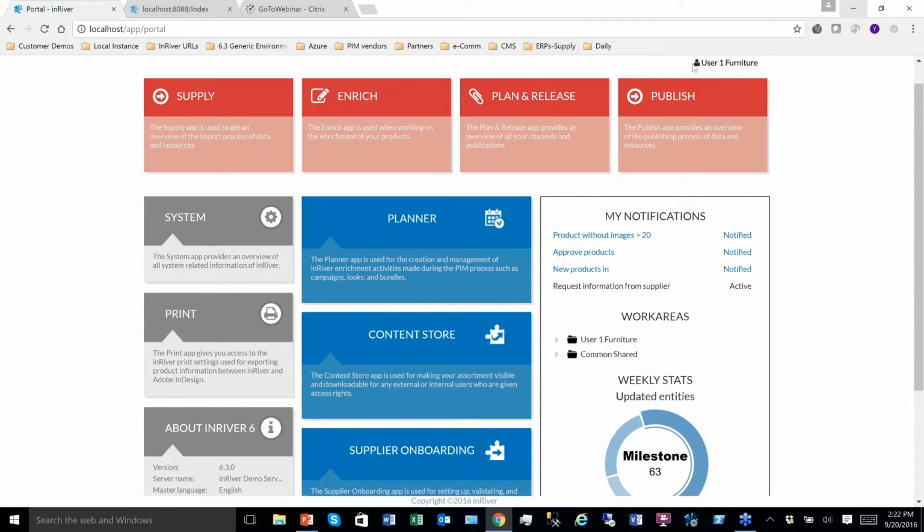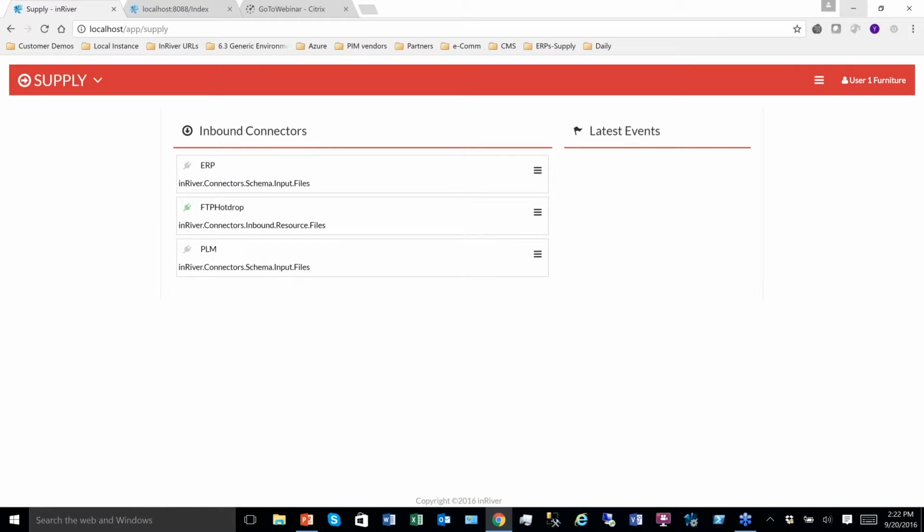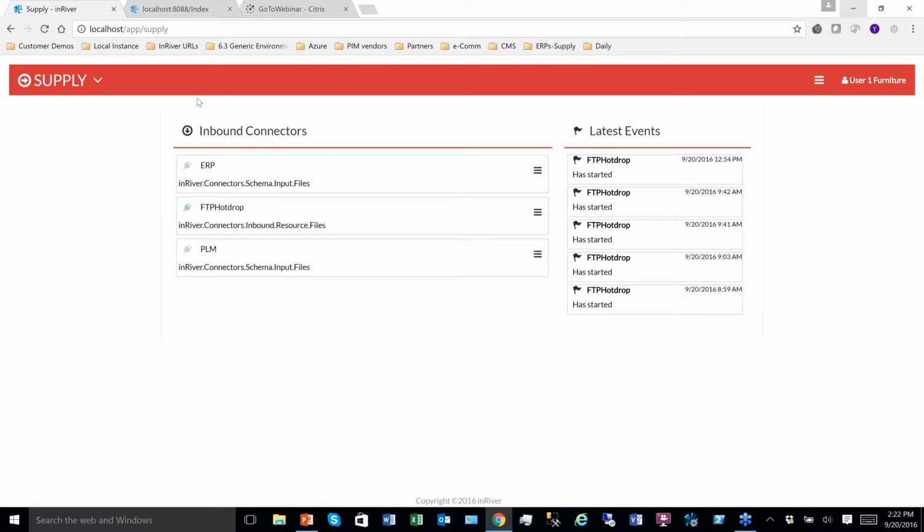So let's focus on the 4 core apps, and I'll spend most of my time on the Enrich app, which is where everything happens. On the supply side, I'll quickly click on it and show you what's there. It's typically something that's been set up by IT. It's a one-time kind of job. You can monitor it and all of that, but at the end of the day, you define your inbound connectors.